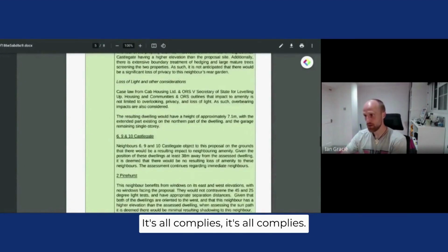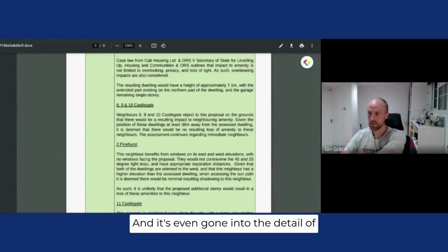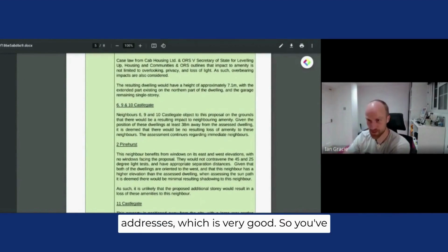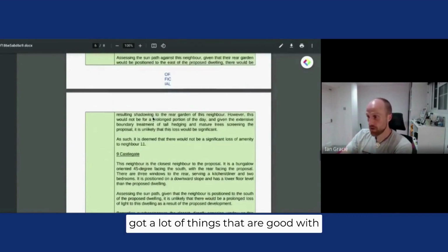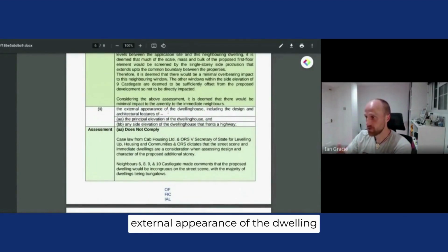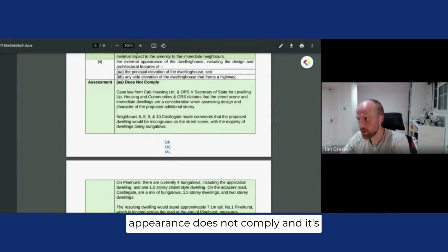It's all complies, and it's even gone into the detail of saying it doesn't impact on 6 to 9, these numbers at Castlegate, because I noticed in your application there were people that objected from those addresses, which is very good. So you've got a lot of things that are good with this, right? And then it gets to the external appearance of the dwelling house. This is the external appearance: does not comply.